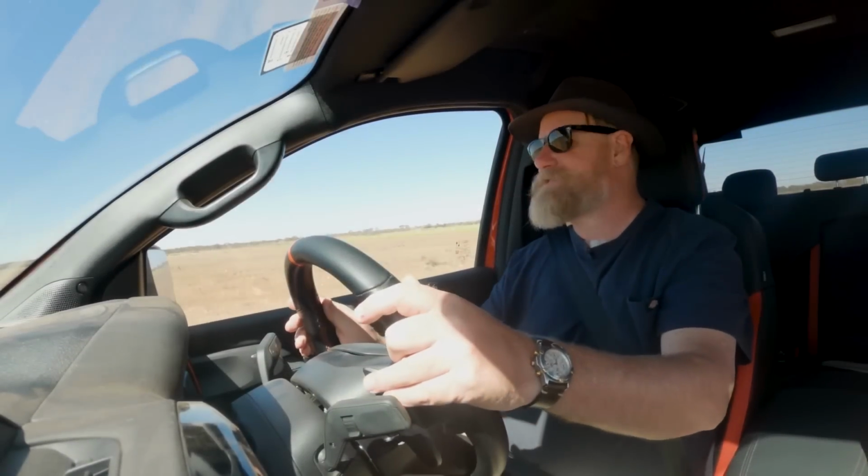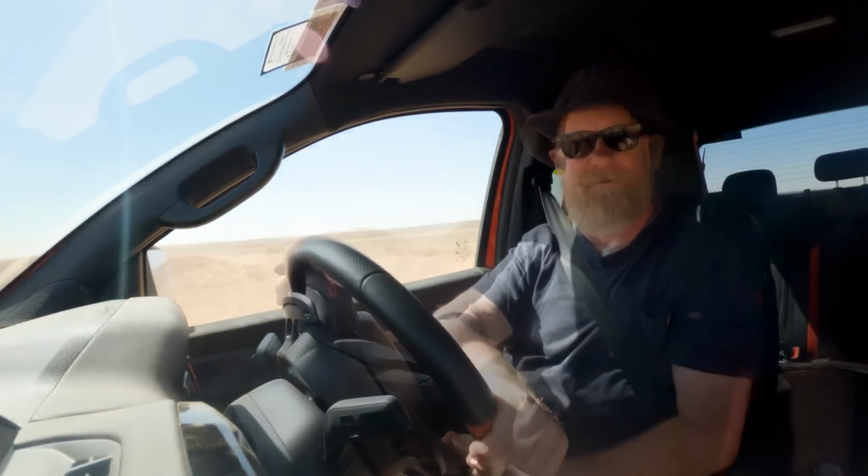After our high speed runs this morning, we're back out on the tracks this afternoon and we're going to test out the new Ranger Raptor's low speed off-road ability. So we've got some big humps here and so forth into low range, and then there's some sand dunes up ahead. Terrain selector across to rock crawl, and automatically that goes into low range 4x4 for me. It's in low range, ready to go. Hill descent control on.